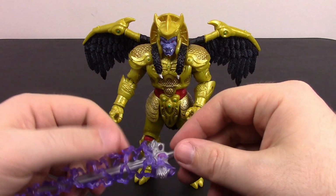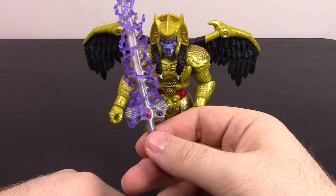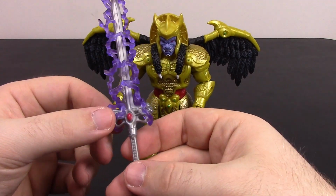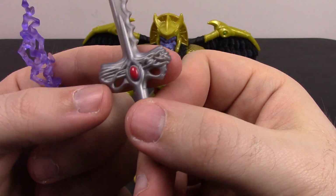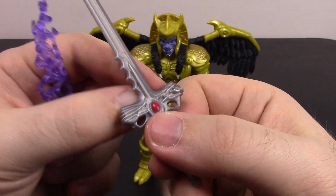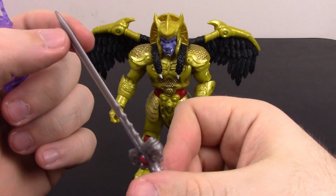And then, of course, he comes with his sword, which I saw was labeled as the golden sword, but obviously it's silver, and I can't remember off the top of my head what it looked like in the show, but it's still a pretty cool looking sword here, so I like the all silver design. We can go ahead and take the purple off there, and you can see just the way it's designed. Looks almost like it's got vines wrapped around it, which is pretty cool. I always like these serrated parts here, like little saw blades, the red jewel, and then the actual sword blade itself.